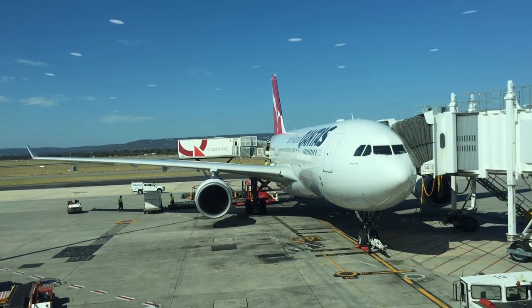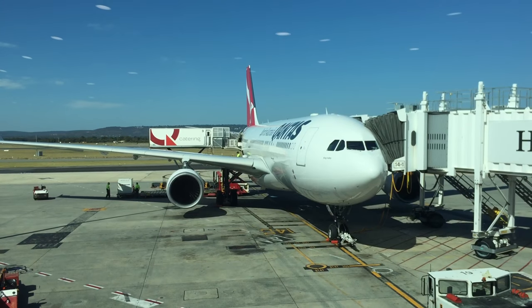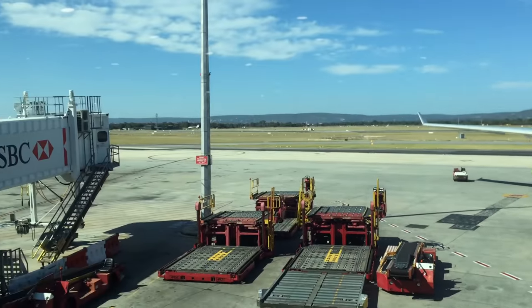So that's the plane I'm catching back to Sydney in about 20 minutes, and hopefully I'll be able to do some experiments on board. Beautiful day again here in Perth.